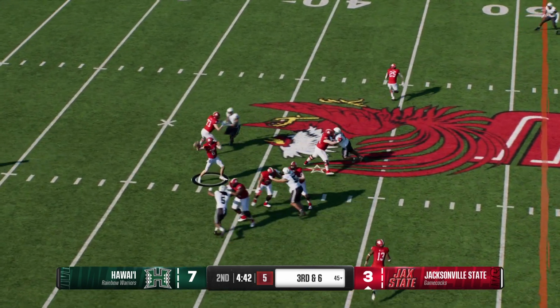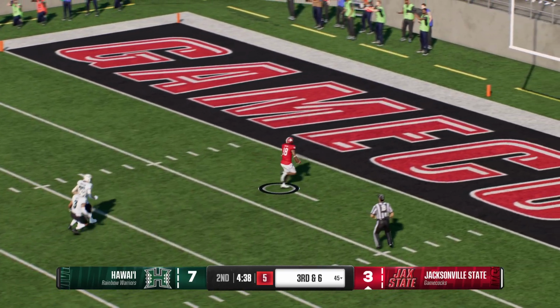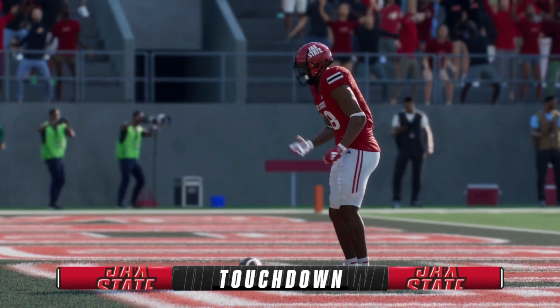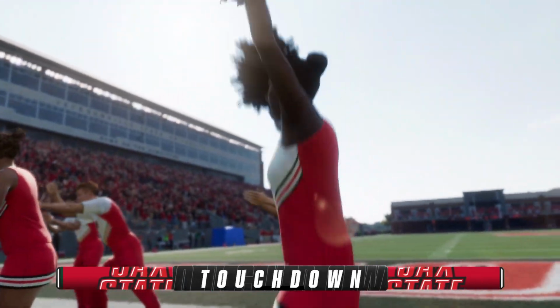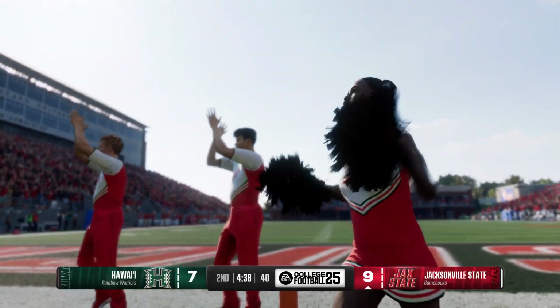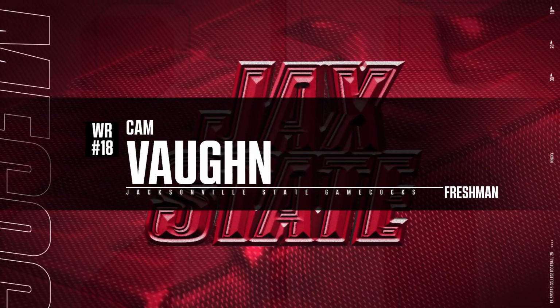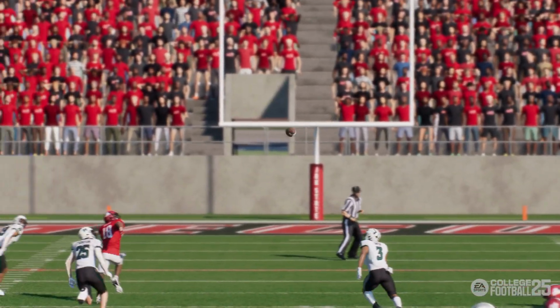Looking downfield, it's Huff. Going for the big play. It's complete. A huge pickup. Touchdown, Jacksonville State. And once he found open space, the band might as well start playing. And that is just outstanding execution on that pass play. Great route by the receiver, good timing on the throw by the QB. Receiver catches it in stride, turns on the jets, and is gone.